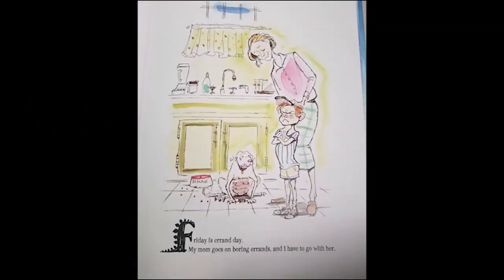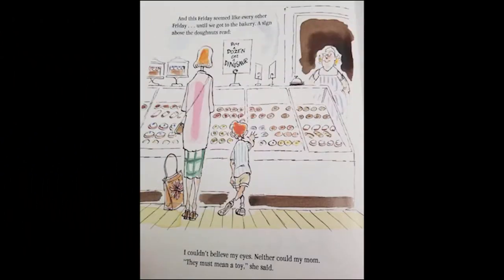Friday is errand day. My mom goes on boring errands, and I have to go with her. And this Friday seemed like every other Friday, until we got to the bakery. A sign above the donuts read, "Buy a dozen, get a dinosaur." I couldn't believe my eyes. Neither could my mom. "They must mean a toy," she said.